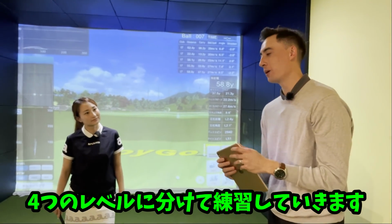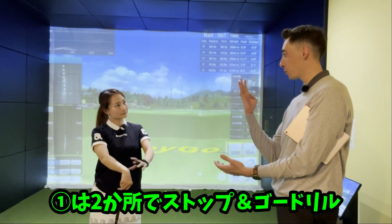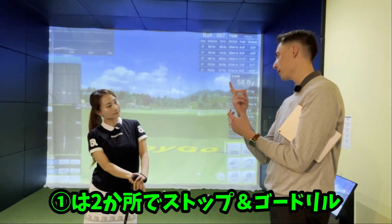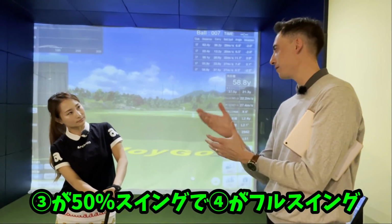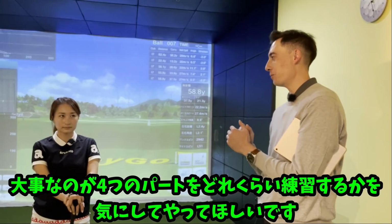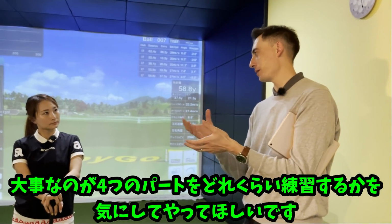So basically the way we look at it is we break up our implementation process into 4 levels. There's the 2-part stop and go, which is the easiest level, 1-part stop and go, next easiest, and then 50% full speed. Now, what the practice guide does is it allocates how many golf balls you should hit for each section, right?